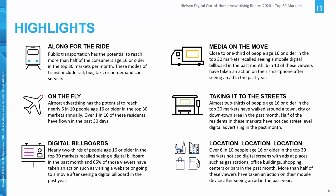Then we are also taking a look at digital billboards and how 2/3 of the consumers living in those top 30 markets recall seeing a digital billboard in the past month. So again, that's the reach for digital billboard. And 65% of these people had taken some action, such as visiting a website or watching a movie after seeing a digital billboard in the past year.